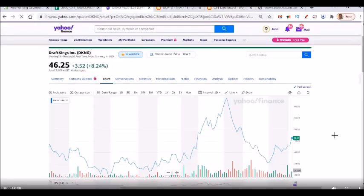Now let's spend just a little bit of time as to why I picked DraftKings. First of all, you need to know my history. I have been playing DraftKings for probably the past 2 months, and I did a nice wheel strategy where I did a great cash secured put. Turns out I was never assigned the shares, but I did buy some shares and I've been able to make some money with it. If you remember last week's video, I bought some shares for my son, and he actually has written 2 covered calls.